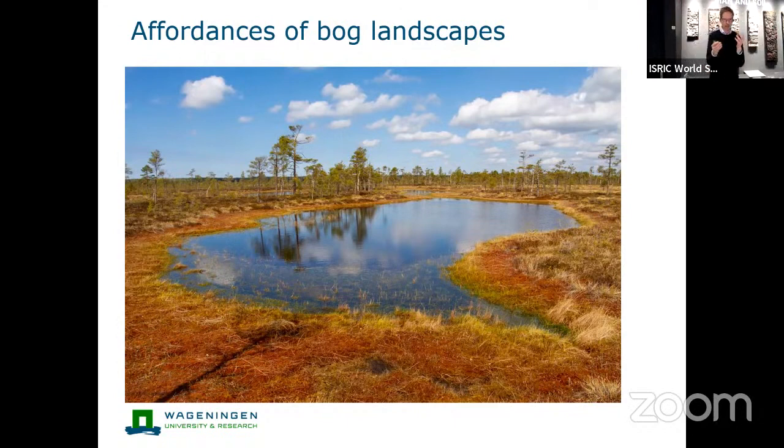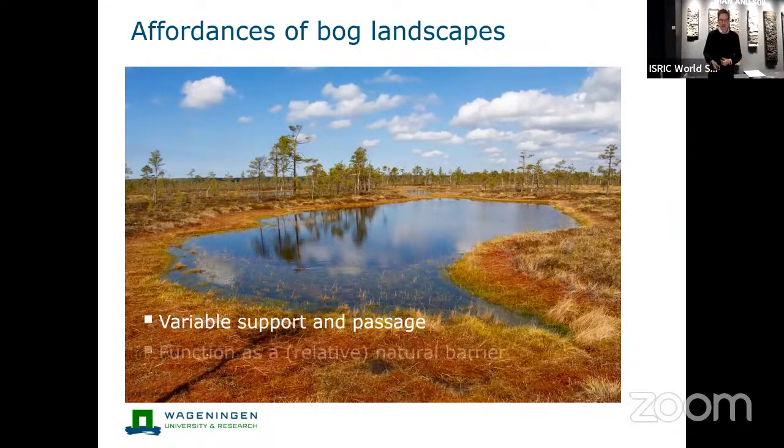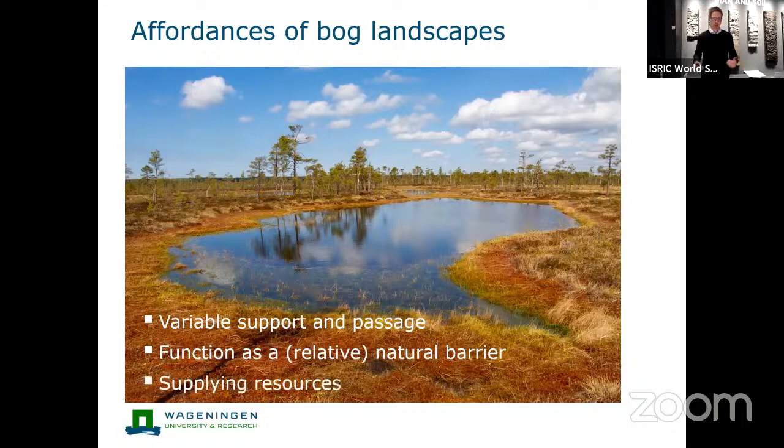That way you're interacting visually, but not only visually, you're also sensing whether the ground is more or less stable. So you're finding your way through the landscape. That's the idea behind affordances. A bog could offer variable support and passage. That's an affordance of the bog. Thereby it can function, we claim, as a natural barrier, not an absolute barrier, of course, because people have crossed bogs at all times, but a relative barrier. And as we saw earlier, it can also supply all kinds of resources. So these are affordances, things that the landscape affords, gives to people for better or worse.